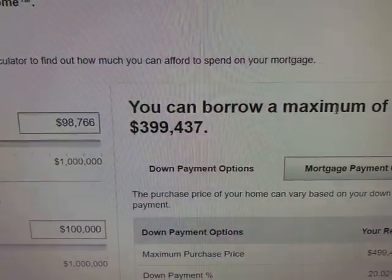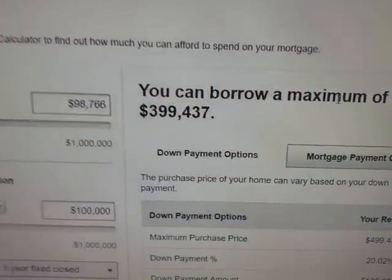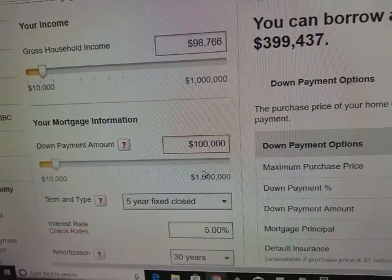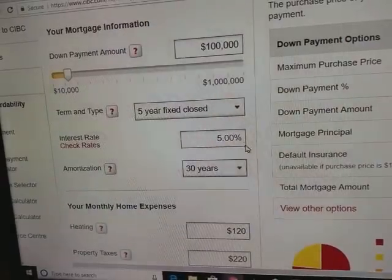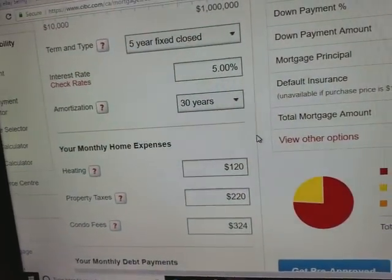The problem is you could borrow a maximum of $399,437. Now let me explain to you how this works. You could put down a $1 million down payment. It doesn't matter. That's what you could borrow with these new rules. Now, here's your 5-year fixed. It's already preset at 5% and I didn't touch it. I didn't touch the amortization.